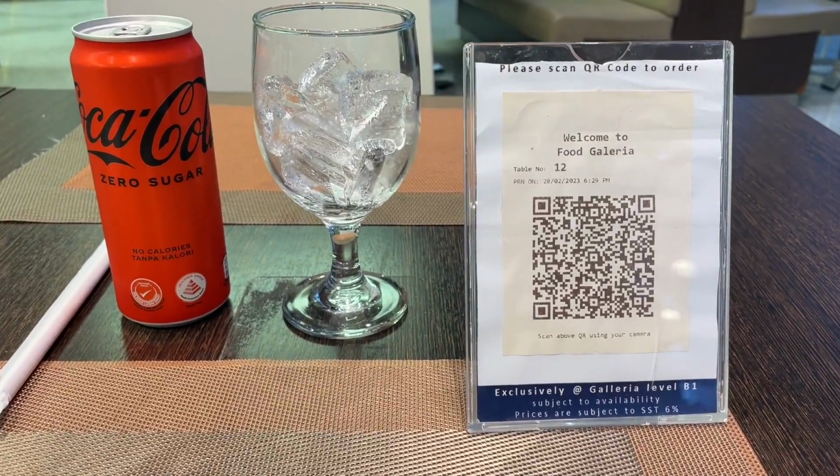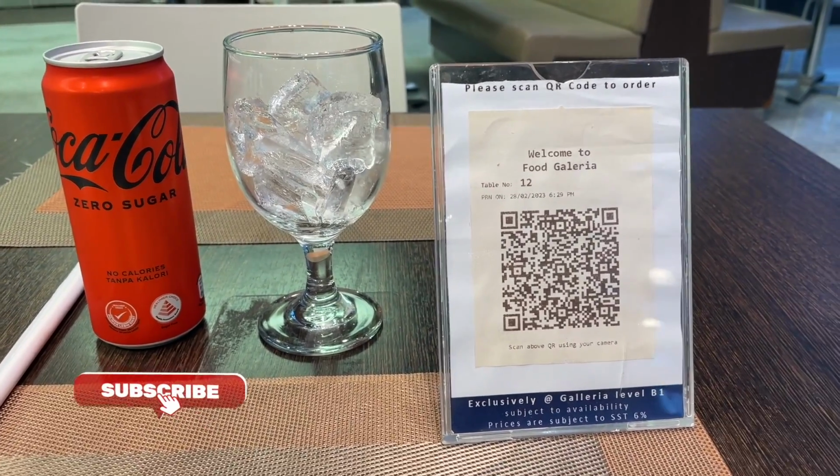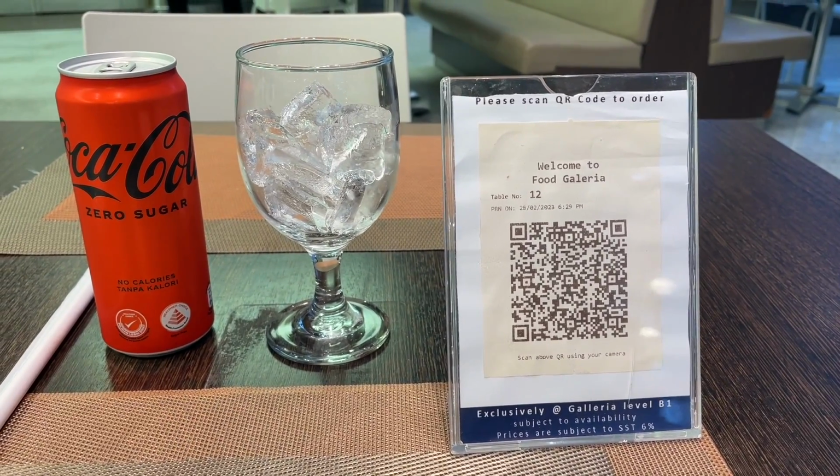You place your order through the barcode, and I didn't want any chicken. I didn't want any rice. I'm going to try their fish and chips. As I mentioned, the process is efficient. I don't think you get enough time in between for lunch.